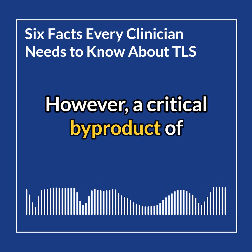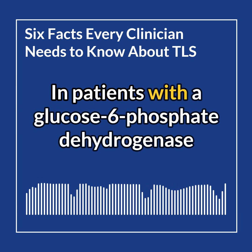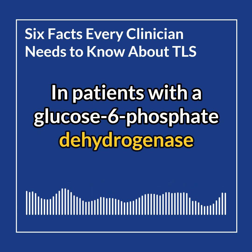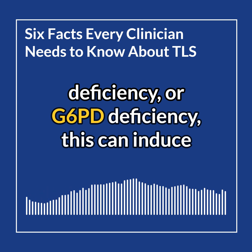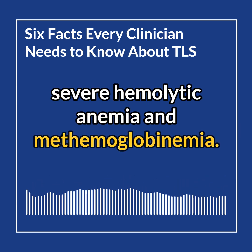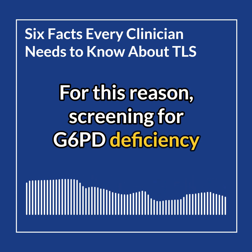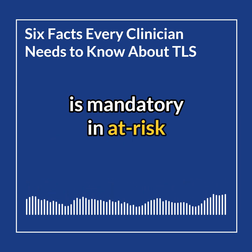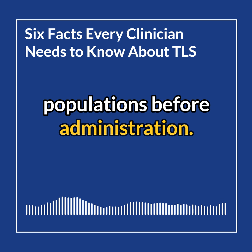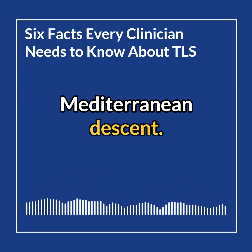However, a critical byproduct of this reaction is hydrogen peroxide. In patients with a glucose 6-phosphate dehydrogenase deficiency, or G6PD deficiency, this can induce severe hemolytic anemia and methemoglobinemia. For this reason, screening for G6PD deficiency is mandatory in at-risk populations before administration. This includes individuals of African or Mediterranean descent.